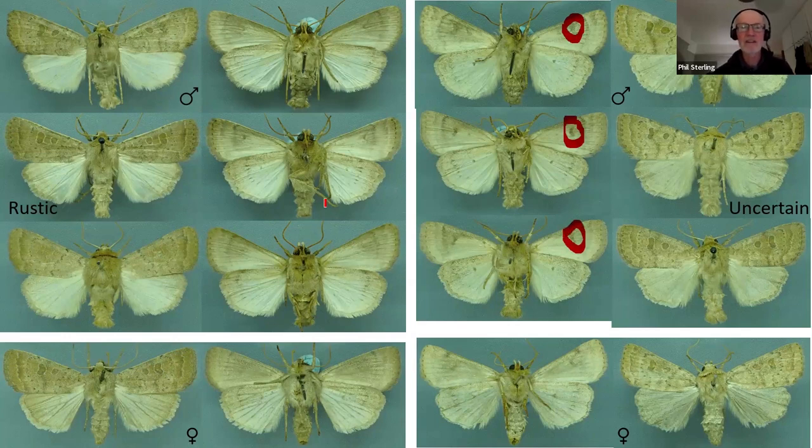And then flip over to look at the underside of the forewing in rustic. And in many individuals, it's barely noticeable at all. Or if it is, there's a little bit of a comma shape, perhaps, maybe a dot. But it's certainly not what you could define as a kidney shape. And I think that adds a fourth character to be able to help separate male uncertain from male rustic.